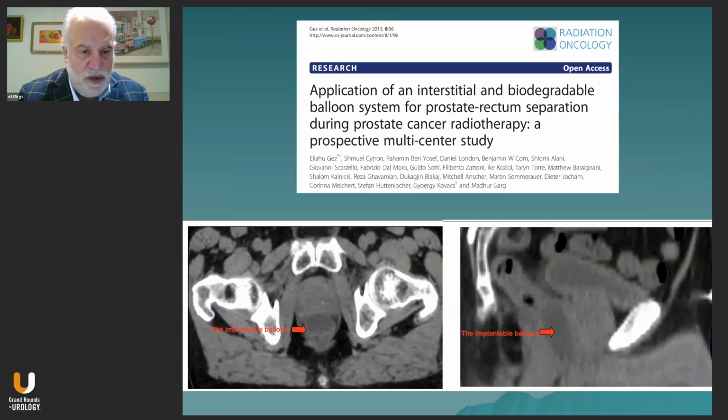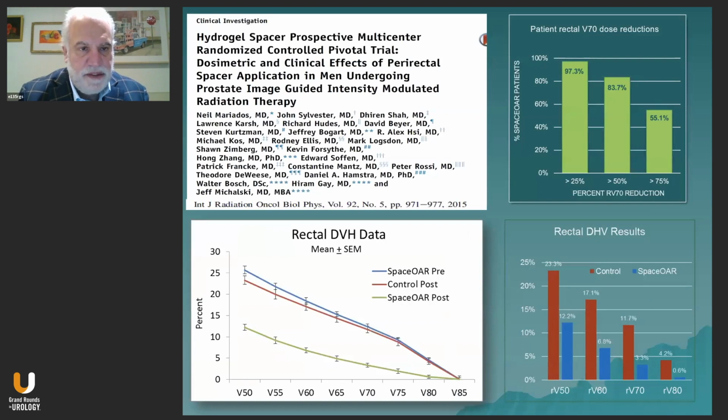and this shows you an implantable rectal balloon. This slide, again, is part of a randomized trial that was run, dosimetric and clinical effects of perirectal spacer application in men undergoing IMRT radiation therapy using SpaceOAR.